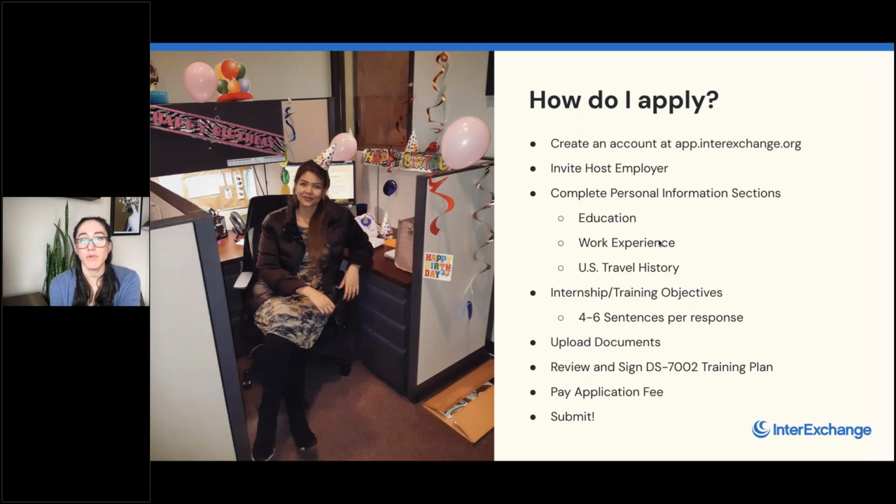So just a quick overview of how you would apply. So as I mentioned, we have an application online. You would create your account. The first step is to invite your host company so that they also have time to look at the requirements and complete their half of the application, because there is basically one half for you and one half for your host. For your section, you have to complete information about your education, past work experience, and travel history.